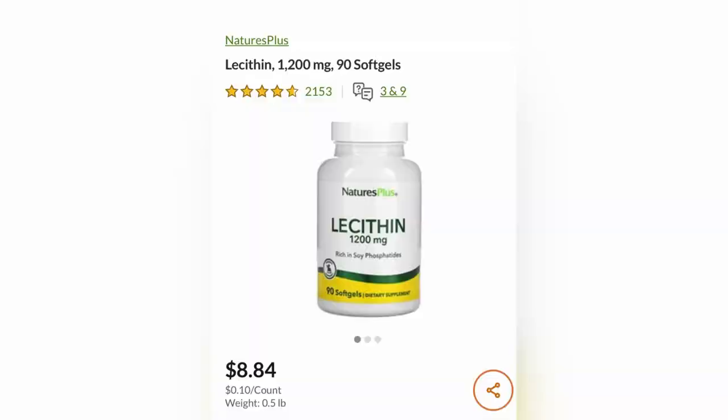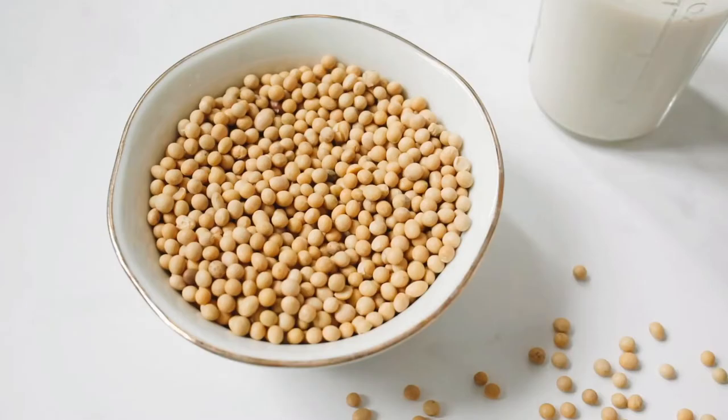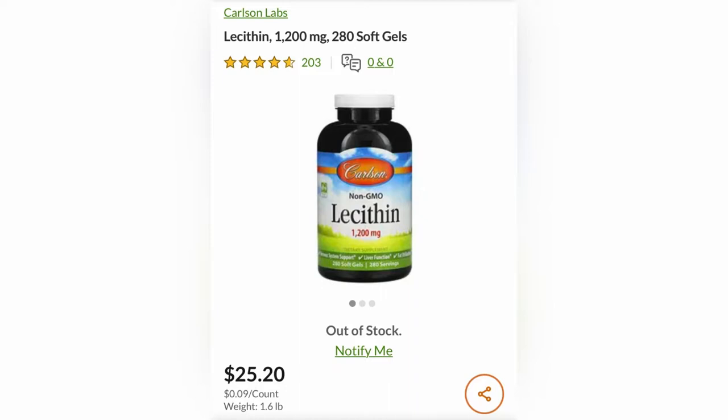One capsule contains 1200 mg of soy lecithin. 7th place is lecithin from Colson Labs. The company has existed since 1965 and is one of the leaders in its industry.